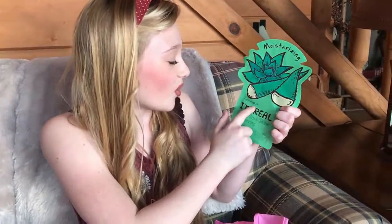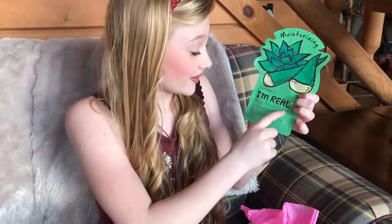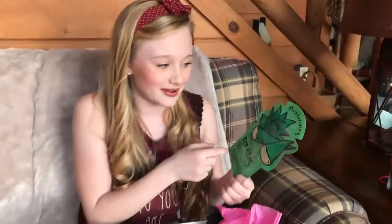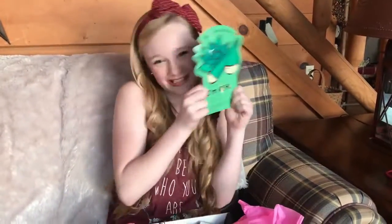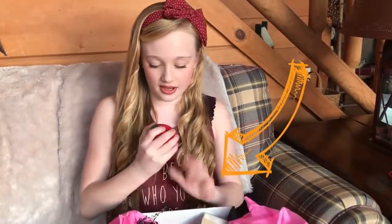And it's a Tony Moly, I don't know how to say it, I'm sorry. Real Aloe Mask Sheet Moisturizing. Oh my gosh, I need a moisturizer thing. You know that brand, I think I've seen that. Yeah, I see it at Ulta and Sephora and stuff. I think so. And you, Mommy, you got some of these masks from Ulta or Sephora, I don't know which one. And then you wouldn't let me use them, so now I have one that I can use. Yeah, it's all yours.